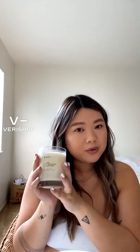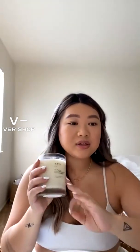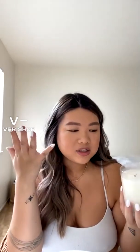This here is the Maui Escapist candle from Brooklyn Candle Studio, based in, like the company name says, Brooklyn, New York. And it's made of 100% soy wax, so you know it's going to be a super clean, nice burn that's also really eco-friendly. This candle, called Maui, just smells like a dreamy vacation. It's so hard to explain. I'm literally so scared to run out of it because it smells that good.